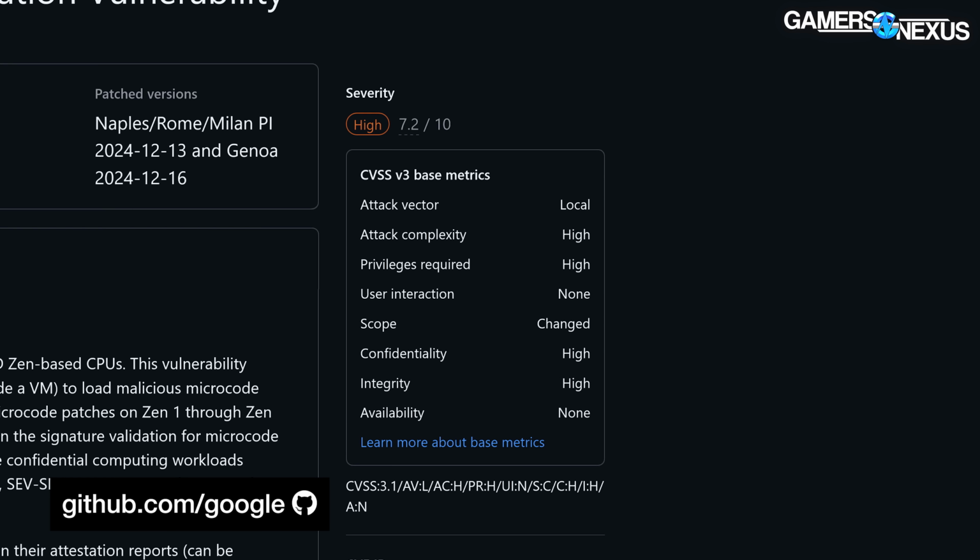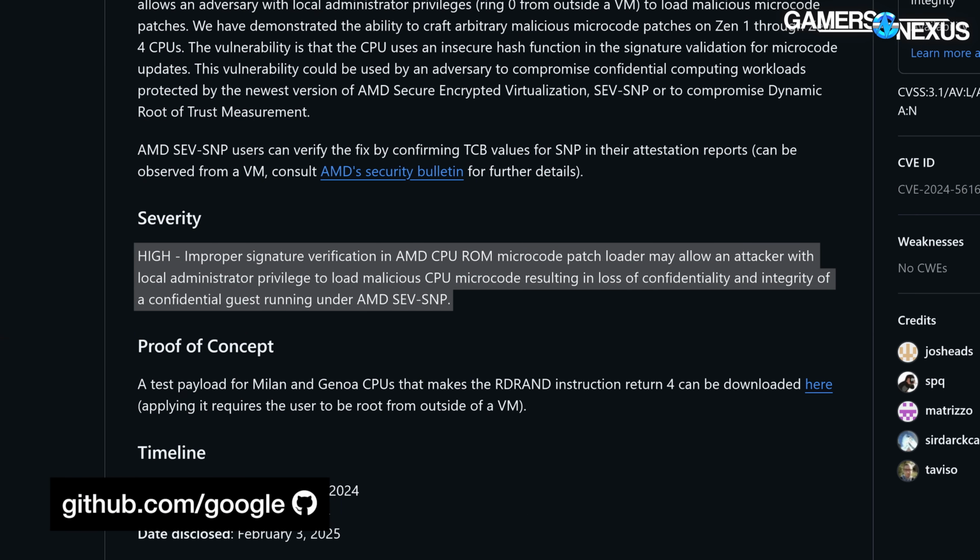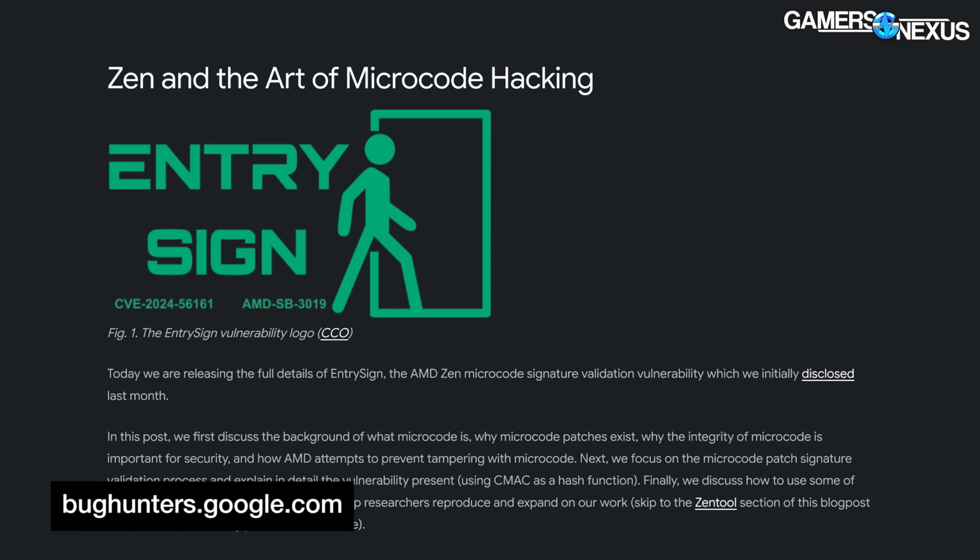Google's team classified the vulnerability as high severity, stating this, quote, "Improper signature verification in AMD CPU ROM microcode patch loader may allow an attacker with local administrator privilege to load malicious CPU microcode, resulting in a loss of confidentiality and integrity of a confidential guest running under AMD SEV-SNP," end quote. Now, we're not security experts by any means, so we'll rely on one more direct quote here.